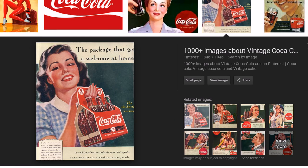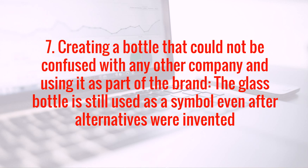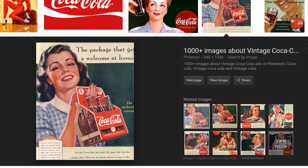Number 7, creating a bottle that cannot be confused with any other company and using it as part of the brand. That is what they did. The glass bottle is still used as a symbol in pretty much all of their ads. So you'll notice that they did something to separate their product from their competitors. That's what you have to do. I don't care what your service is, what your product is, you have to make it distinguishable from the others. Otherwise, people will just look at them all on a shelf or look at them all on a street and just pick one randomly, go to it, or pick the one that they've been with the whole time. They won't change.